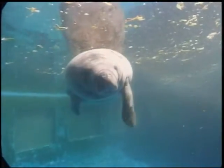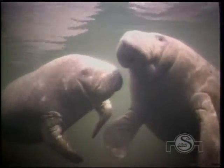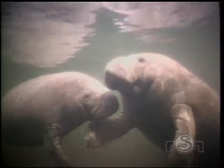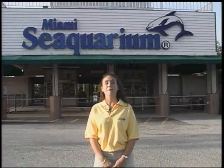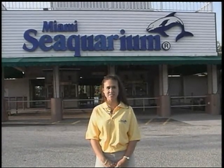Let's begin with one of Florida's most famous marine mammals, the Florida manatee. Manatees are very slow-moving creatures that spend most of their day feeding on aquatic vegetation in shallow coastal water areas. Unfortunately, these waters are also areas in which manatees can be harmed. Miami Seaquarium is one of only 3 manatee critical care facilities in the entire country.